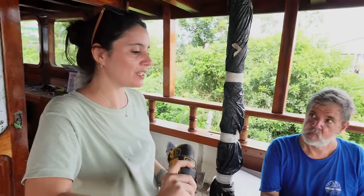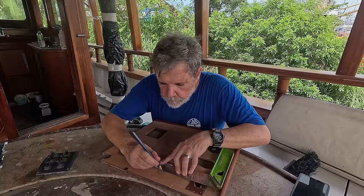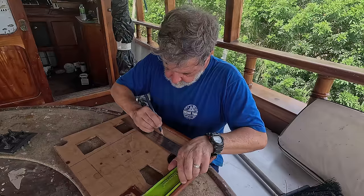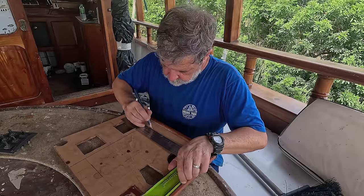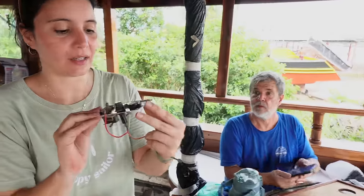Ollie and I are gonna continue working here. We are making the panel for the bilge pump controls because I'm really excited to install the bilge pumps in place, but then the buttons will be in place already. And now we were studying our flood alarm.